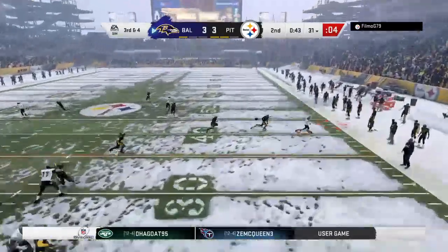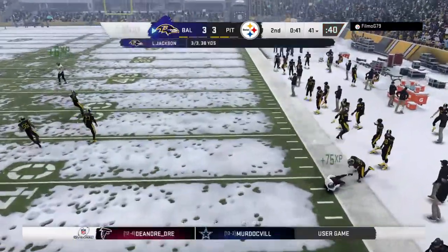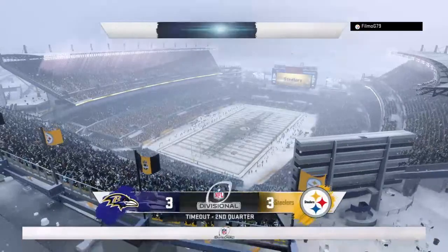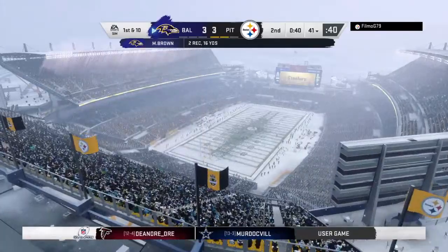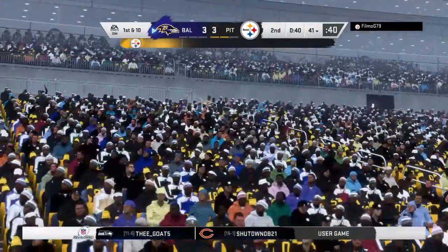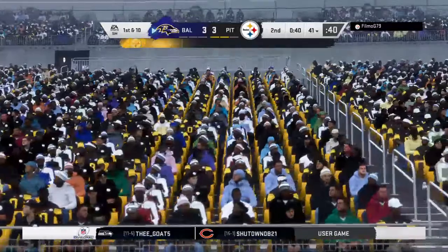Now it's Jackson. And they get him down, but not before he takes it across the 40-yard line. Ravens going to use their 3rd and final timeout as they'll stop it with 40 seconds remaining in this first half.